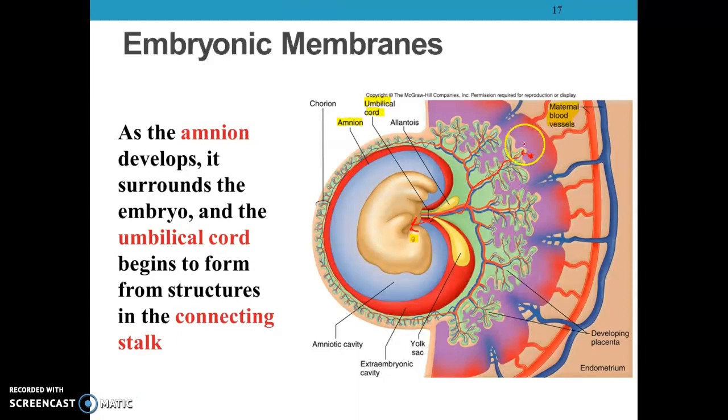So nutrients from the mother's blood pool right here diffuse to the embryo. And then also as waste product starts to build up in the embryonic blood, it is going to diffuse out to the mother's blood, and the mother can remove it from her functioning cardiovascular system.